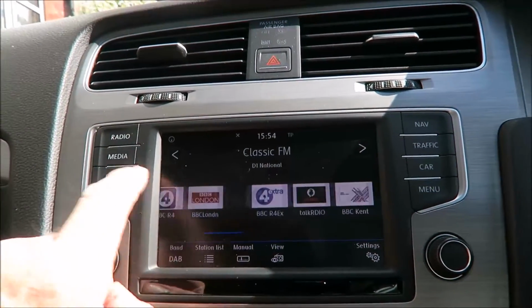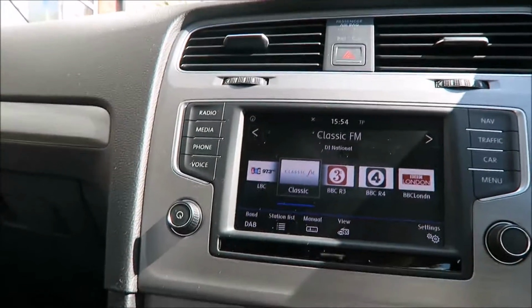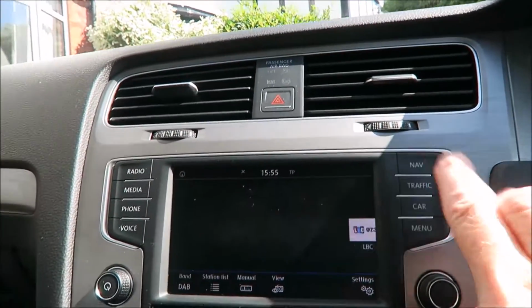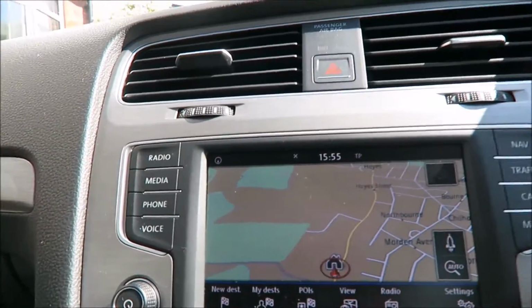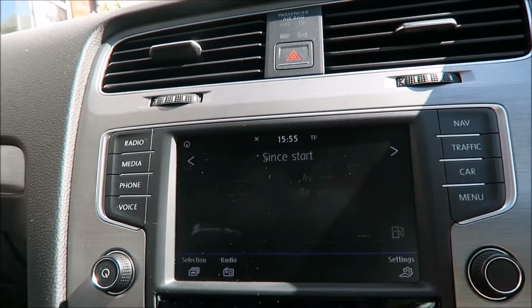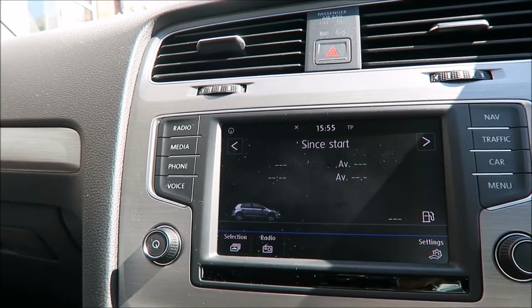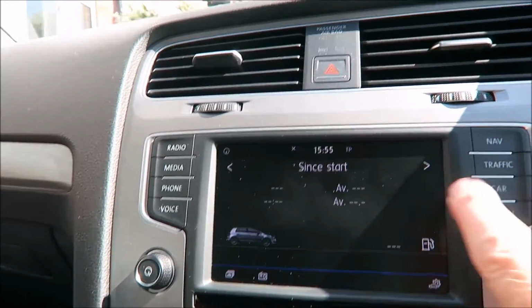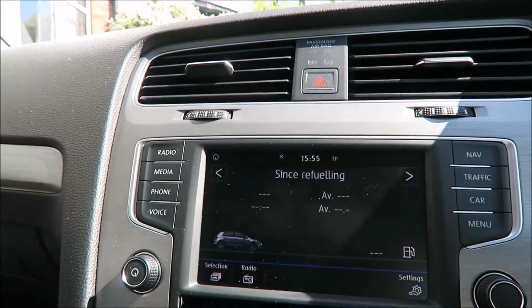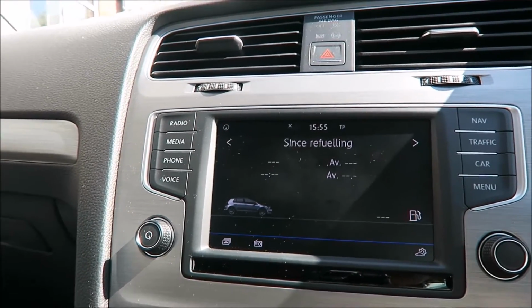And you can go through the radio stations like this and select which ones you want. It's on DAB at the moment. And then over here you've got the navigation button, which brings up where you are. And then you have a car button which gives you data. But again, I haven't got the ignition on. That is all the data gathered since you started the car. And if you press that, it's long-term data and data since refueling, but they're all there. As soon as you've got the ignition on, you can see all the relative data.